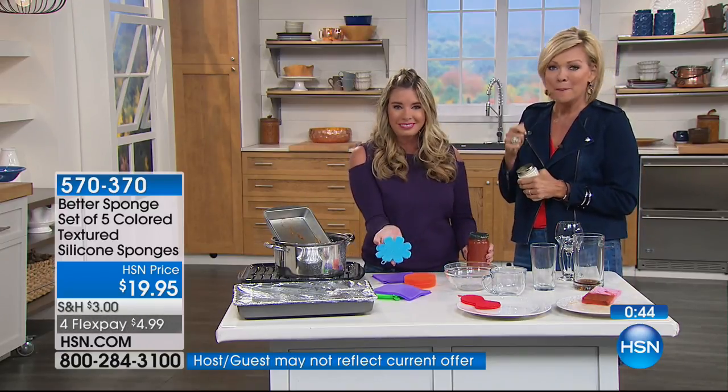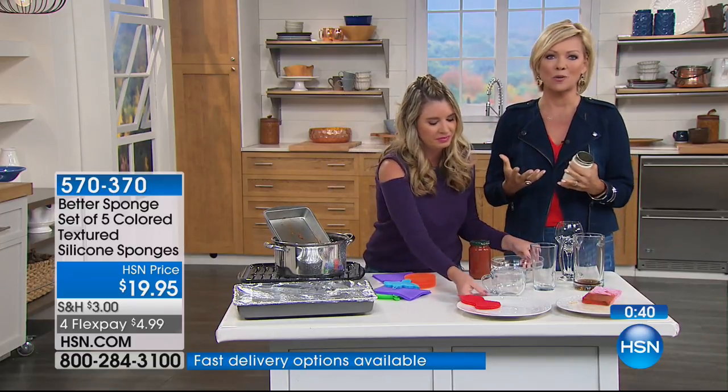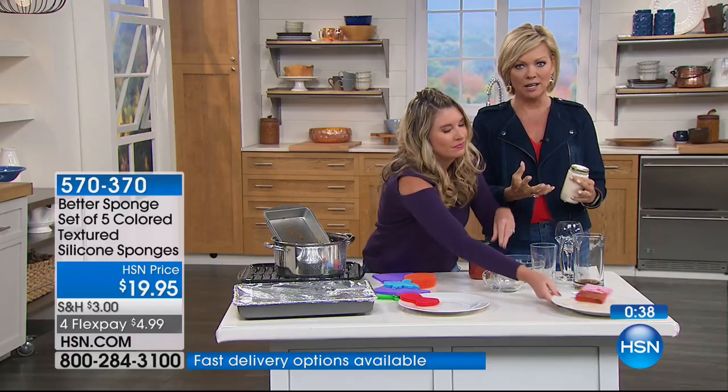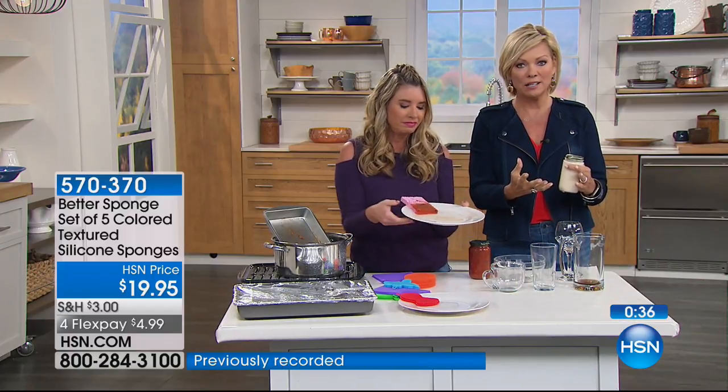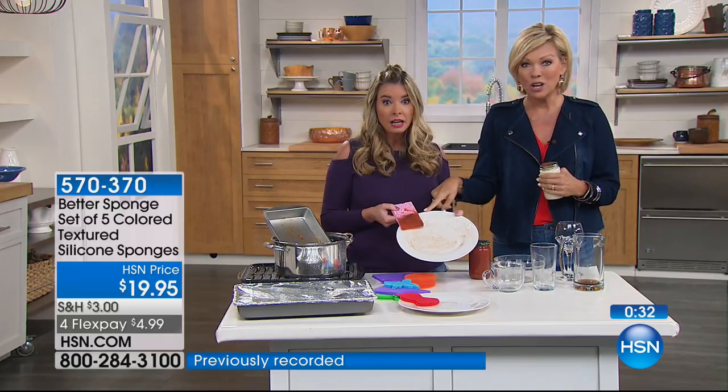Trivets. A lint remover. You can clean your makeup brushes with them, and they're silicone. So it's just sanitary. You know it's the sanitary way to go. And until recently, until this, that was our only option, really.